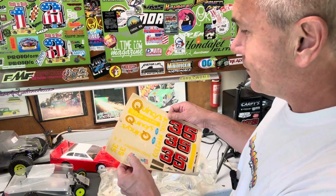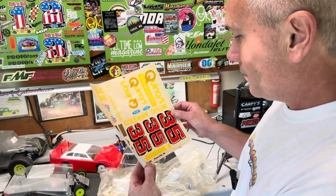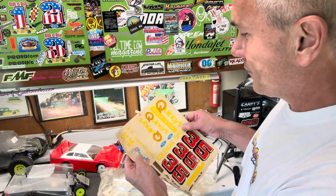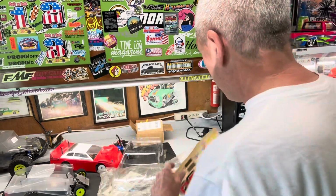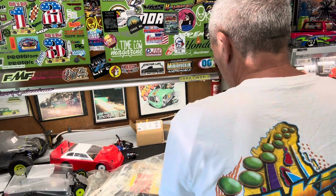I hope these are usable. They might be. They're old, probably 30 plus years old. J&N Hobbies in Knoxville, Tennessee. And unfortunately, they put a price tag on it over here, covering up one of the decals. But these might be usable. If not, we'll have something to scan and make some masks off of. Super rare, super cool.